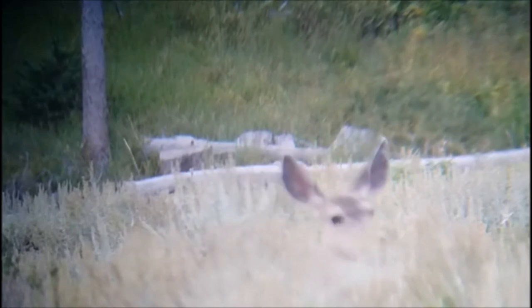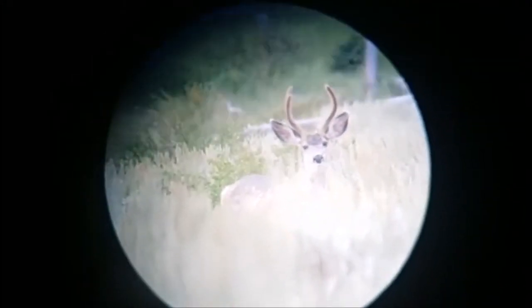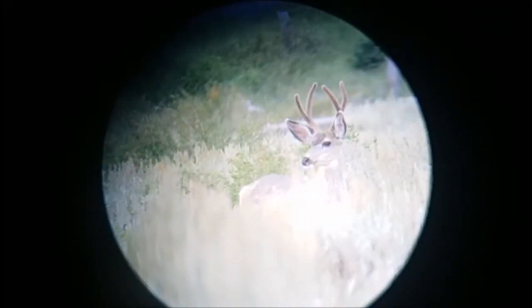You got a range, Carter? I don't know if I want to shoot him at all. Shh. Hold very, very still. Don't move. Holy crap, they're coming right at us. If you can put it in that portal. We're going to see if we can bump these bucks right back up towards Joey.